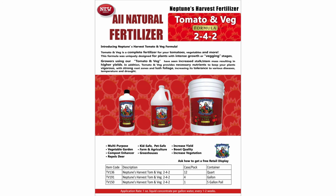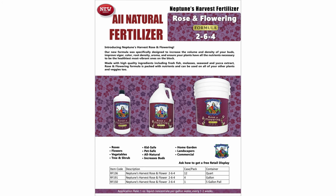but also as a veg formula, which a lot of growers like to really veg a plant before it starts to flower, and this is great for that. The rose and flowering has all the same ingredients in varying amounts, and it is excellent used in conjunction with the tomato and veg. First you veg the plant and then you flower the plant, so you get more blooms, and more buds are going to give you a bigger amount of flowers or tomatoes or whatever vegetables you're growing.